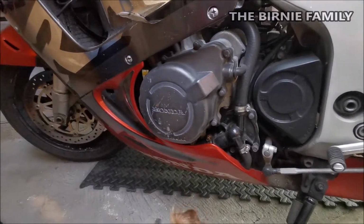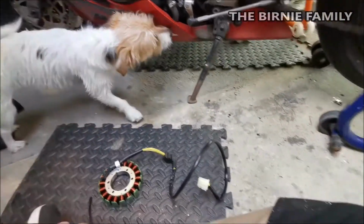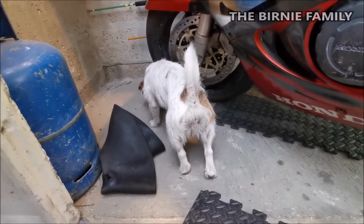So yeah, I'm going to get this started, guys. I've never done this before, so we'll get going. And just a couple of new additions to the garage, guys. See these mats? These are absolutely fantastic. They give you a little bit of comfort while you're working, which is really good.